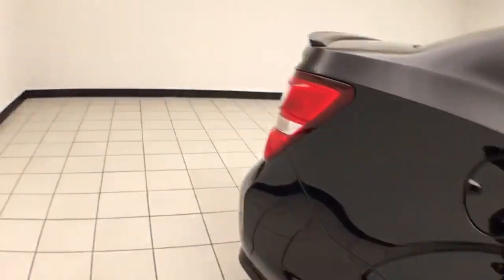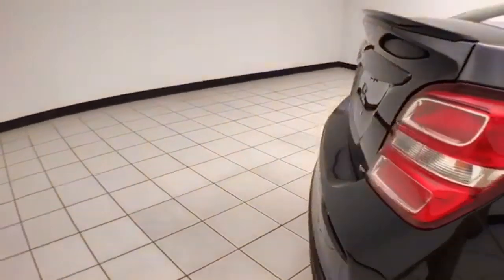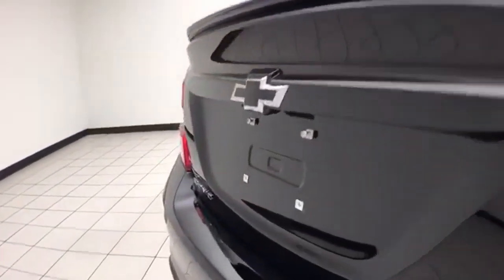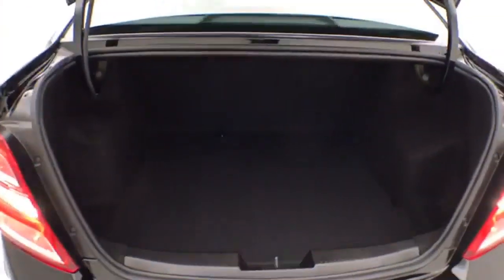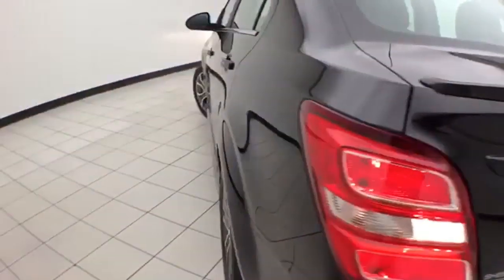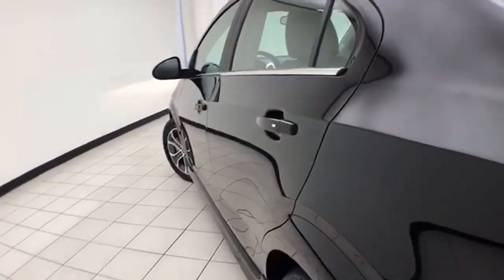It's a very safe vehicle, 5-star front and side government crash rating with backup camera. Nice size trunk, wide opening makes it easy to get things in and out. And of course, very clean, no dents or dings in the body.